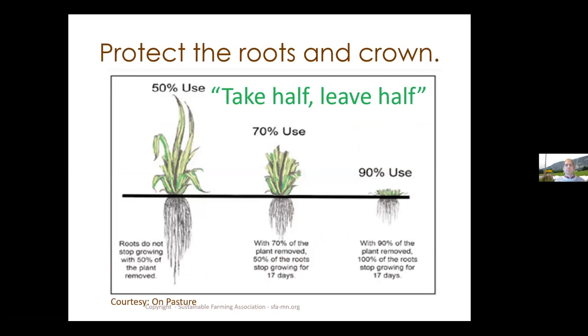The purpose of that is really just to make sure we're protecting the roots. You'll also hear about leaving a 4-inch residue height. Now, sometimes that may be half, sometimes it may not be half, but the purpose of that is to protect the crowns. So that's where some of those come from.